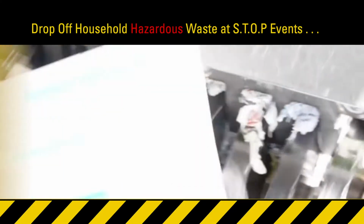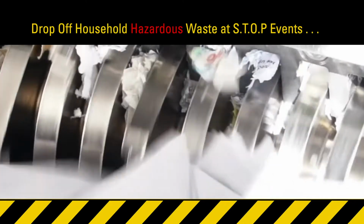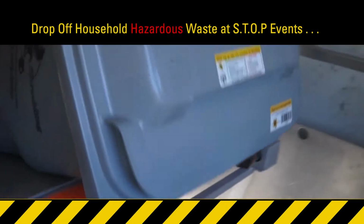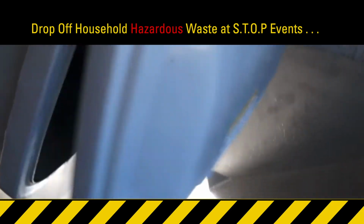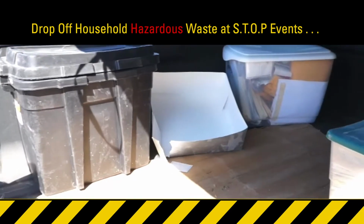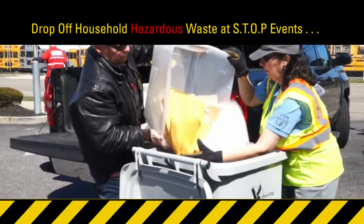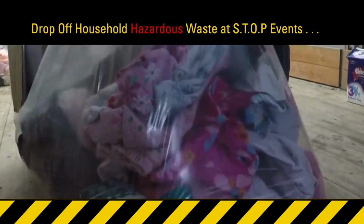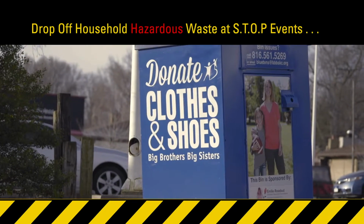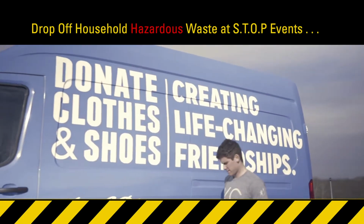Other items that you can drop off at STOP events include confidential papers. Residents can bring confidential papers, a maximum of 6 legal-sized boxes per vehicle, for shredding at STOP events. Only 1 visit per event day. Before dropping off, please remove paper clips, metal binders, and file folders with metal clasps. Residents can also bring donations of clothing, clothing accessories, small housewares, sporting equipment, and toys to STOP events where they will be collected by Big Brothers Big Sisters.